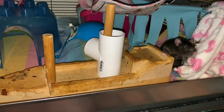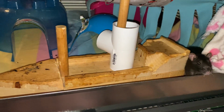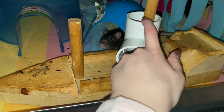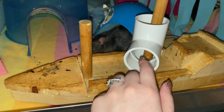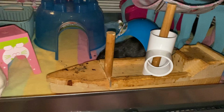In front of that, I have this little boat from Valley Village that they really like to chew on. And I have a PVC pipe on it that I originally intended for them to be able to go through, but I ordered the wrong size. So now what I do is I put treats in the top. Actually, I just put the regular food in the top, but don't tell them that. And it comes down here and they get it, and then they have to move it around to get more treats, and it works really well.